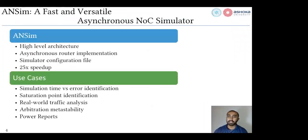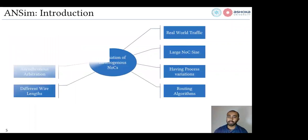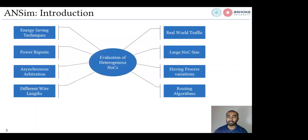In the paper, the architectural details of ANSYNC, including the asynchronous router implementation and how it can be configured, are provided. We are also highlighting some of the critical use cases of ANSYNC by taking an open source router to it. Analysis of asynchronous and heterogeneous NoCs for the design process should check multiple aspects of the NoC: the traffic it carries, the size of the NoC based on the components it connects, the effect on packet latency due to different routing algorithms, the impact of varying wavelengths, etc.